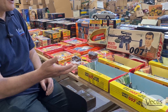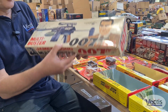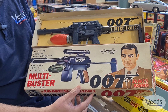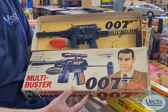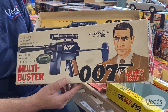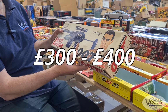Other items included in the sale, which are quite rare and hard to find. This particular example is a 007 multi-buster gun, and any kid at that age would have got this in the 60s would have been over the moon. This is a fantastic piece. As you can see there, it's got the grenade on the front which would fire off. The box is a little bit worn around the edges, but overall it's nice condition. Estimate on that is somewhere around about 300 to 400, but again we'd expect that to do a lot more on the day.